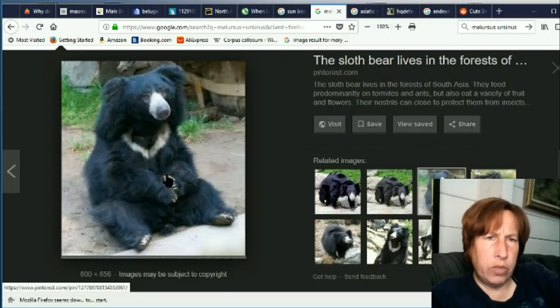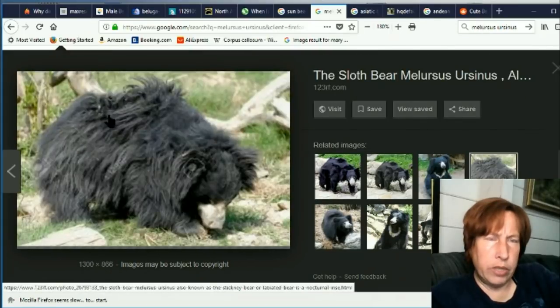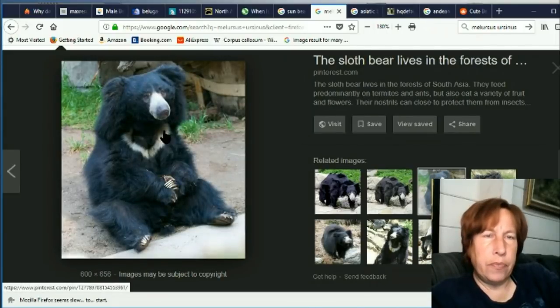And the really long claws too on some of these bears. Originally, bears did not have these ridiculous looking claws. Look at this one. The hair's gotten even longer on these. So that was the second one I noticed that had the shape of the sun or half sun on the neck.